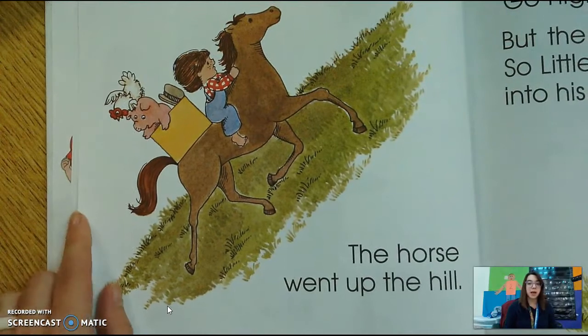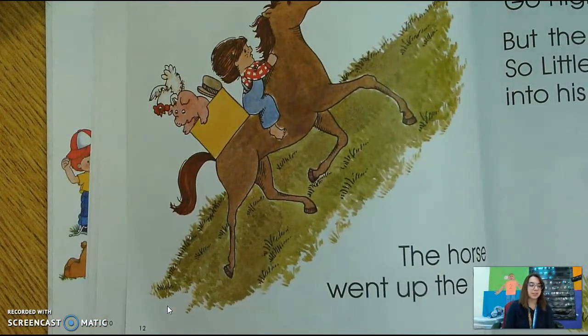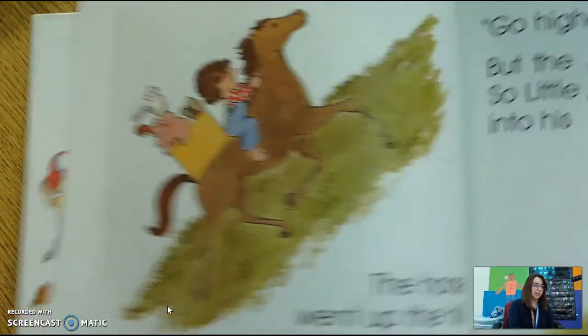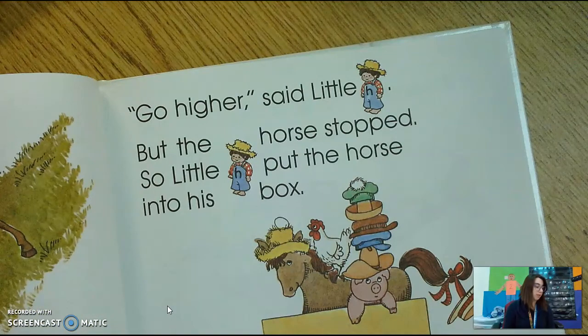I wonder where little H is going to ride Honey Horse too. The horse went up a hill. I hear a new word that starts with h on this page. Do you? Yeah, hill starts with h. Very good. Go higher, said little H. But the horse stopped. So little H put the horse into his box. Oh, wow. A lot happened there.